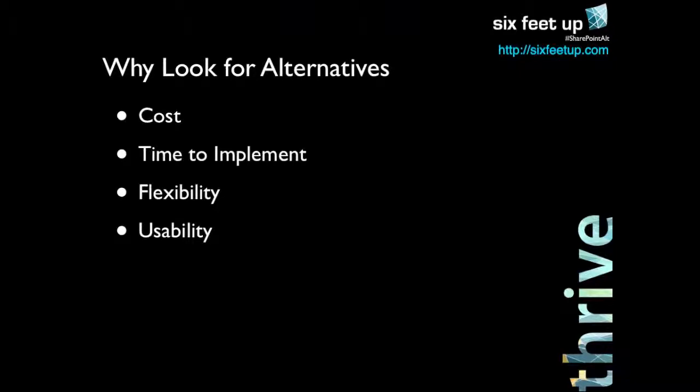SharePoint also requires a lot of hardware for medium to large deployments. So depending on your current needs, you may actually need more hardware and horsepower to run that deployment than you'd previously thought. Out of the box, SharePoint is fairly rough and really is more of a platform to build upon and to satisfy your business needs.